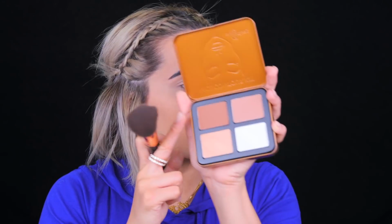The shadows aren't bad. This golden's actually not bad at all. They're actually pretty creamy. So let's try and bronze up our face. Let's just go in with this darker color here. I'm gonna take a very little bit, tap off the excess because I'm not sure how this is gonna place. And just lightly, it actually has really good color payoff. I am shocked.